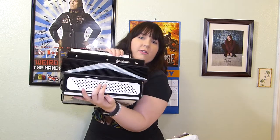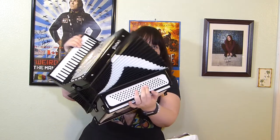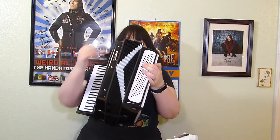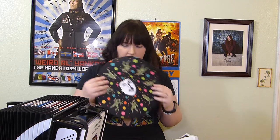What's next? I just wanted to show this off really quick because I just noticed it. It says Yankovic on the side there. Can you see that? It's pretty cool. Al has a few different accordions, but this is the one with the flying V on it, as it were, which is one of his first ones. That's pretty cool that they have that one there. It's the classic accordion look. But anyway, let's continue with what's in here.